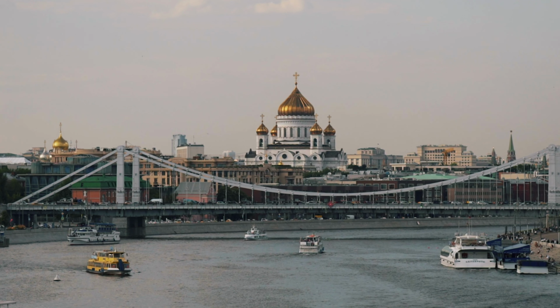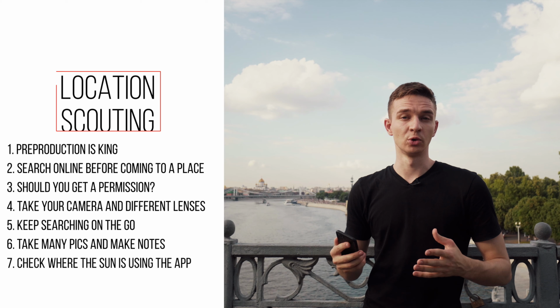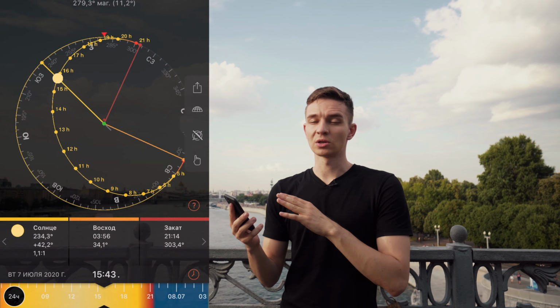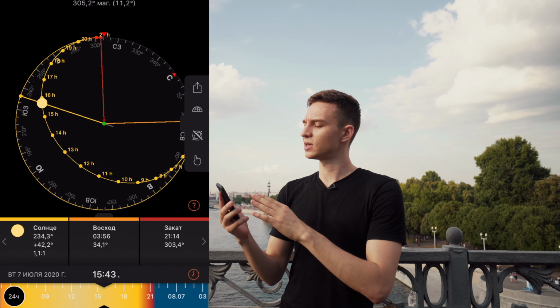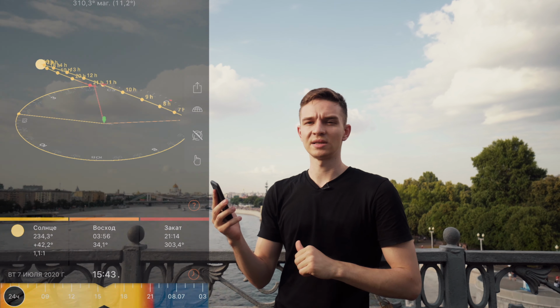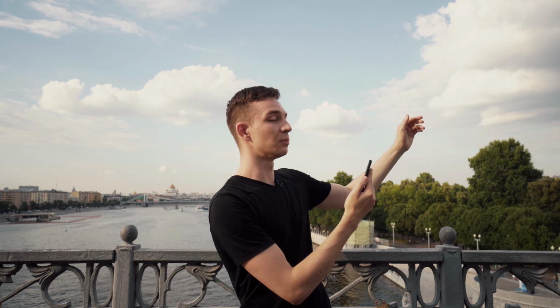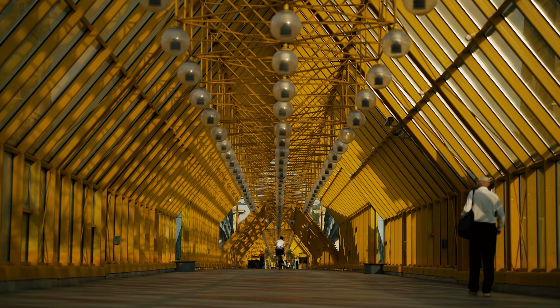Try to get to your location at the time when you want to make the actual shooting and check where the sun is. For instance, you can use this app which is called Sun Supervisor and you can have a look. So the sun right now is there, it's now 6 p.m. and now I can have a look and see that at 4 a.m. in the morning the sun rises up there.